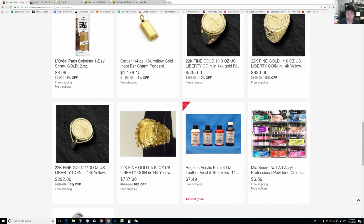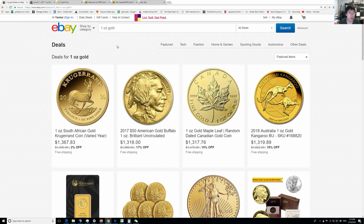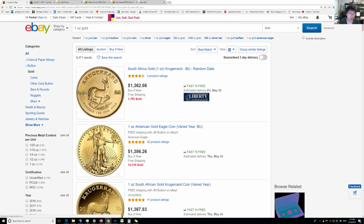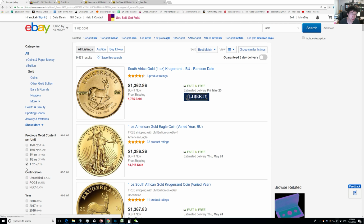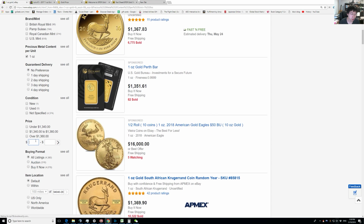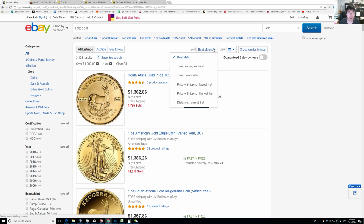And I would say stick with the 1 ounce. If you buy smaller than 1 ounce, you pay a huge premium, and you can see some of those are clearly not worth buying. These are more than $90 above spot. Provided you just want to hold gold, you want it to be as close to spot as possible. So you search for it, choose buy it now, and sort by lowest price.